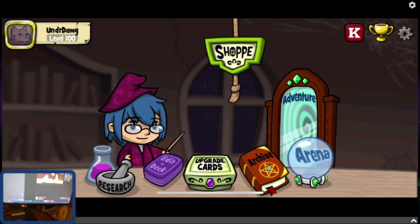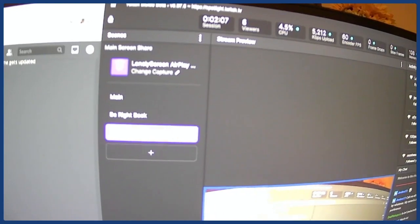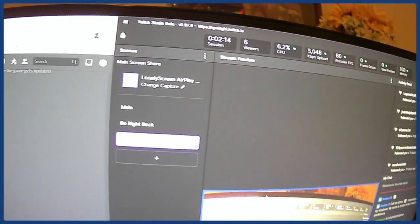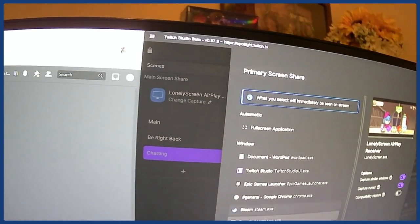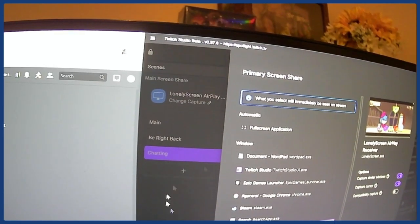So this is my main monitor that I'm streaming from, and on the right side I actually have Twitch Studio opened up. Let me switch back to this, much easier. Alright, so let me see if I can focus better. Come on, you can focus. On Twitch Studio, it lets you choose what capture device you want to use, so you can choose any of the things that you have opened up. You can choose a browser, any application, a document, and so on and so forth.